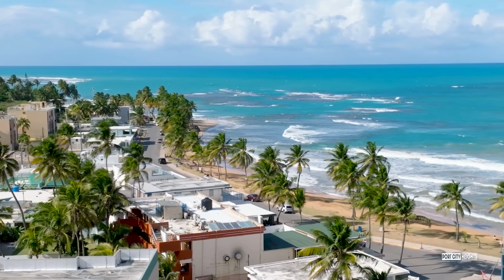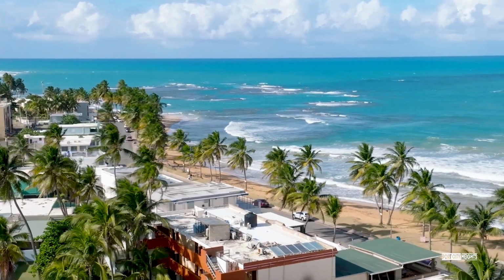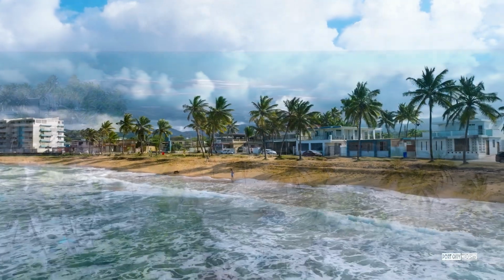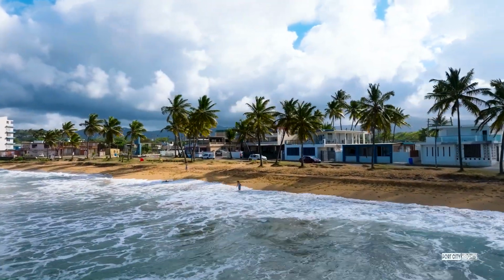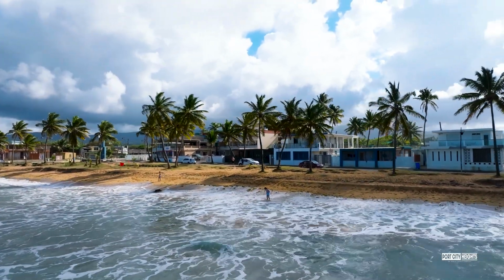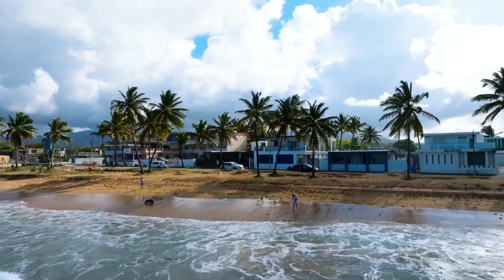Whether you're seeking relaxation on the beach, immersion in local culture, or exploration of natural wonders, Luquillo invites you to discover the best of Puerto Rico's coastal charm and rich heritage. With its warm hospitality and endless opportunities for adventure, it's a destination that will capture your heart and leave you longing to return again and again.